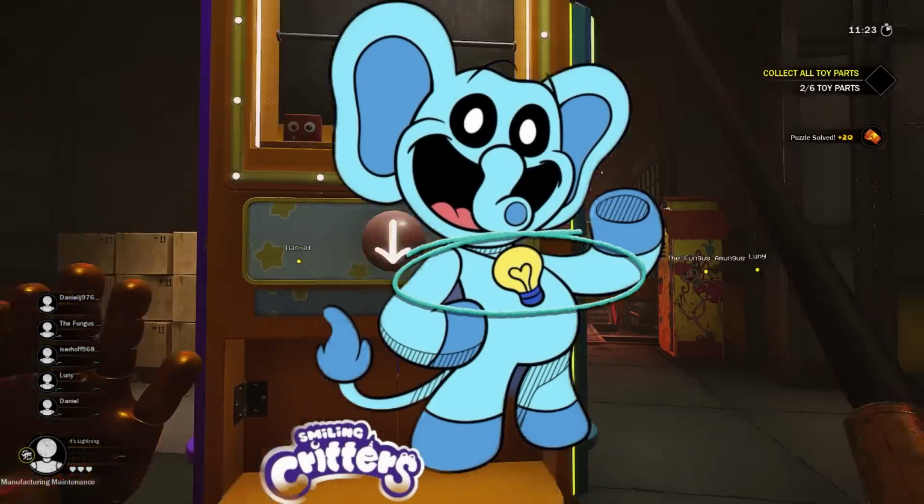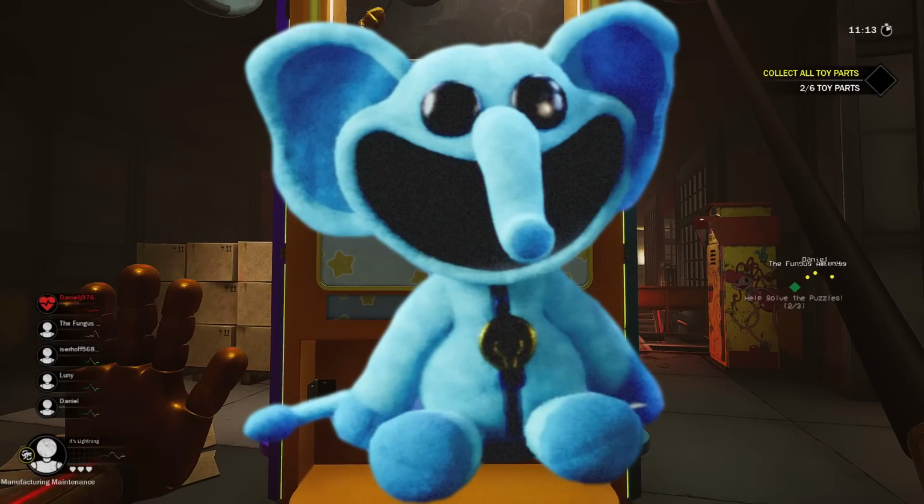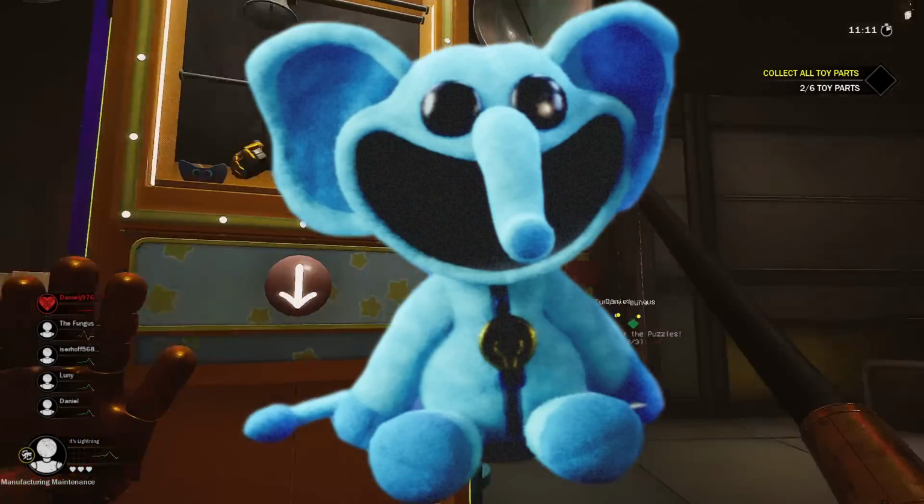So that's really cool. And this was Bubba the elephant, and the info about Bubba. And of course, you've already seen the Smiling toy before. It's really interesting. But it's cool that now we can see all the names, the scents, and now we know that each Smiling Critter has their own unique scent. And of course, we know a lot more information about each of the Smiling Critters. But that's it for Bubba.